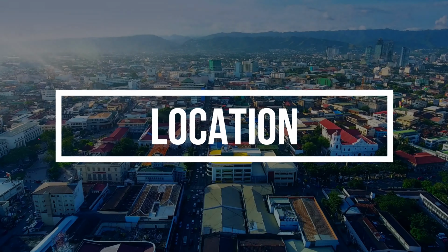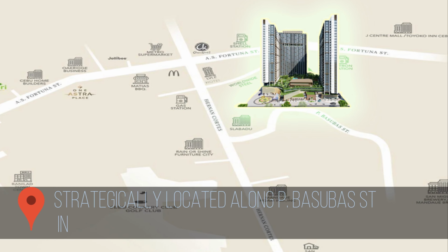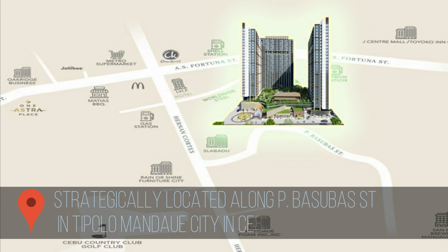Now let's start with location. This project is strategically located along P. Basubas Street in Tipolo, Mandaue City in Cebu. And here are the key establishments in the area.